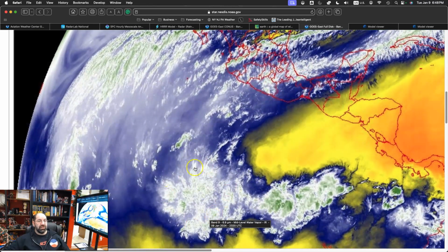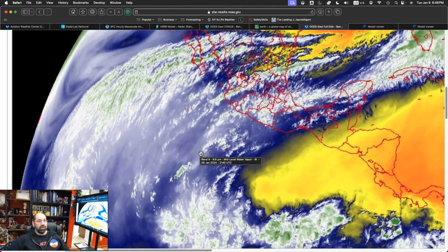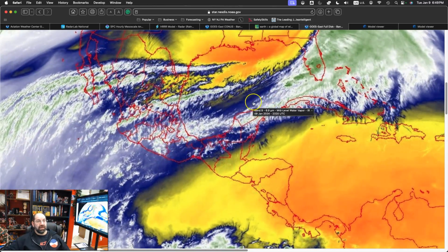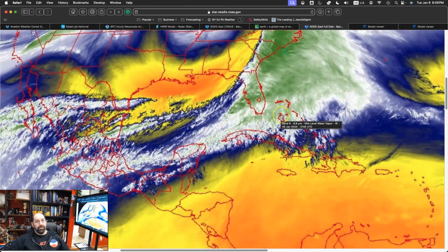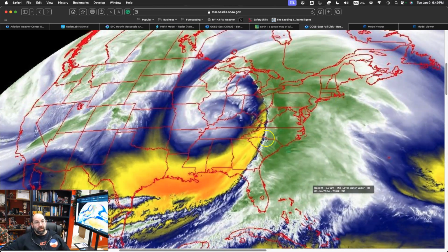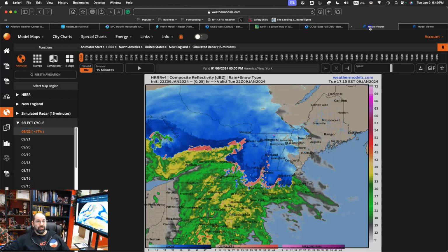The river starts down here, and you can see it getting pulled northward. You can see some connection from the Pacific here, cutting across Mexico, through the Gulf of Mexico, through the Northern Caribbean, and right up the East Coast. Now, if that is an atmospheric river, I mean, wow, that's impressive. So all of that moisture is just getting drawn northward and getting lifted by this strong upper level low as it marches towards the region.